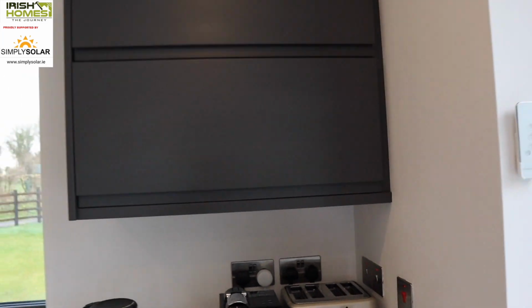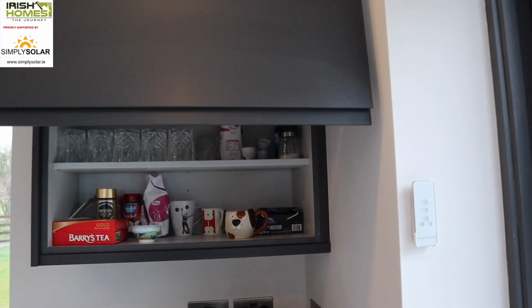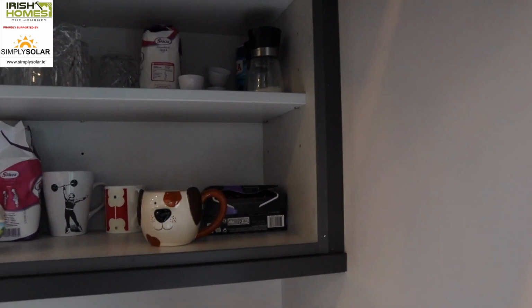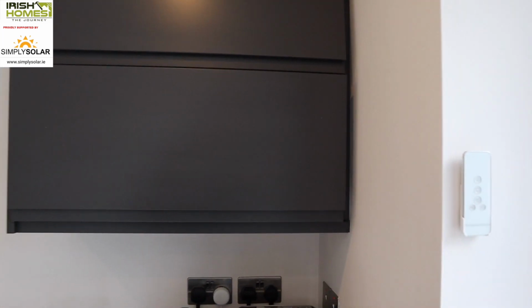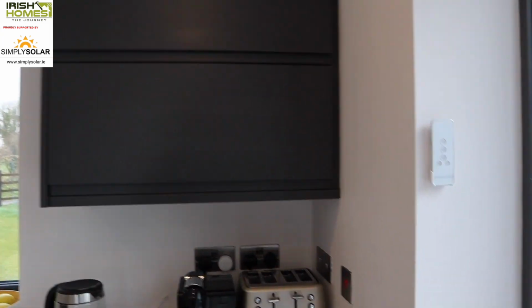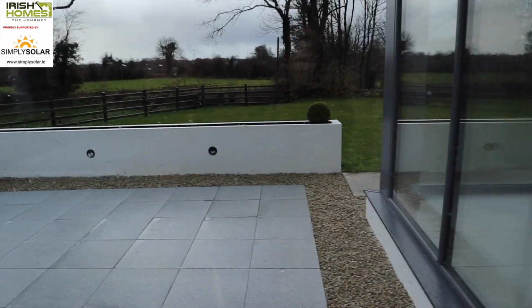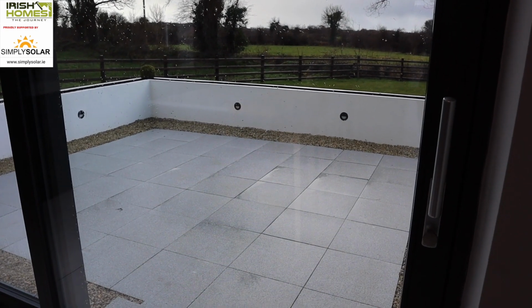I like this press myself. It opens up, just pulls up the way. It's a nice design on it. It's spring loaded, so it just closes and opens so easily. You see how smooth it is there, it closes itself. Not a nice day outside, but again you have this massive sliding door out into this paved patio area.